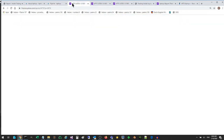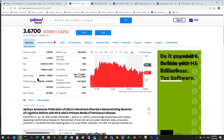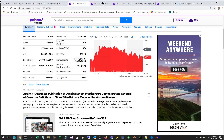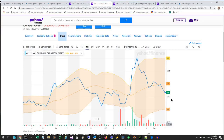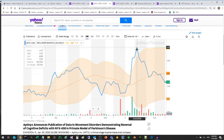So let's go to the fundamentals of this company. The company has a market cap of $165 million. You can see the volume here. Let's look at the chart. What would be a good entry point if we ever decided to go? We see the stock price over the last 3 months. Not too long ago, even at the end of January, it was higher than $5. Now it's coming down a little bit. It's actually above the Bollinger Band, and now it's coming down.